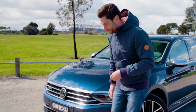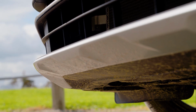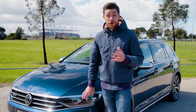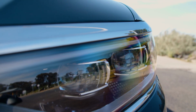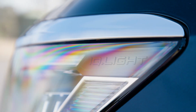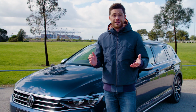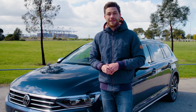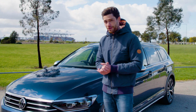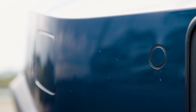Visually, Alltrack versions get some nice silver body cladding underneath the front bumper here, and headlights, they're LEDs across both versions for the headlights, the fog lights and the tail lights. But in these premium versions, the headlights themselves are matrix, so that allows you to mask out cars when they're coming towards you at night time, and you don't have to change between high beam and low beam. It does it automatically for you, which is a handy feature. We get some parking sensors integrated into the front bumper.